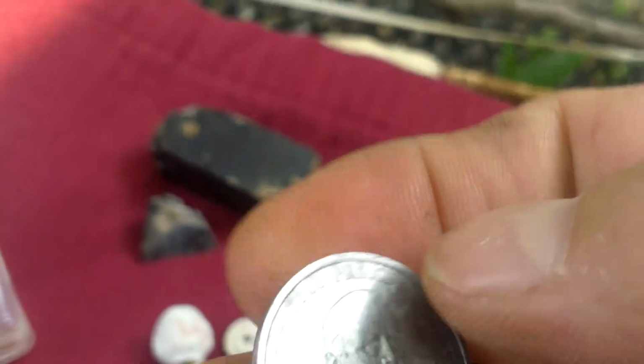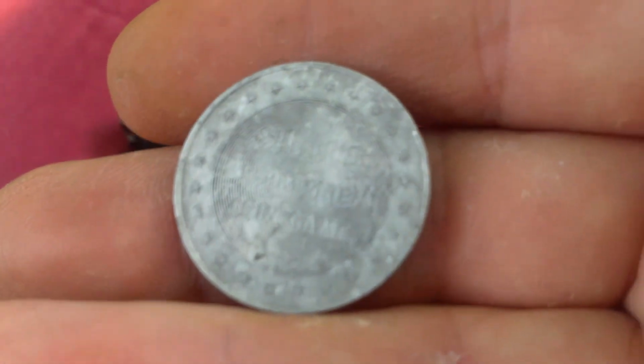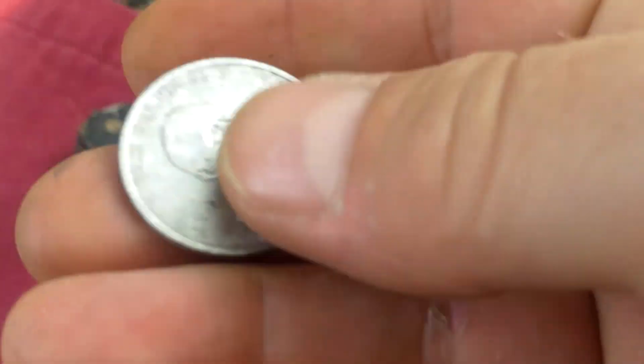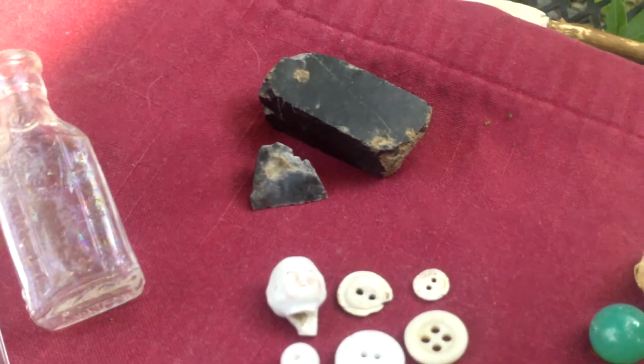It's got a little bit of staining, and I'm pretty sure it's aluminum. Feels like aluminum at least. It might have had like a zinc coating on it or something. And just like I said, the back just says Shell Presidential Game Token. I found some cars before. I don't think I have any presidential tokens, but again, all these are eyeball finds.